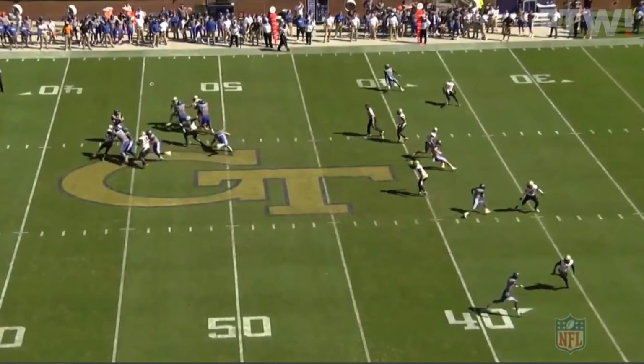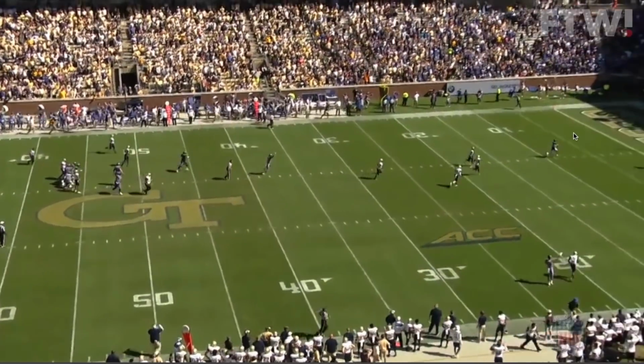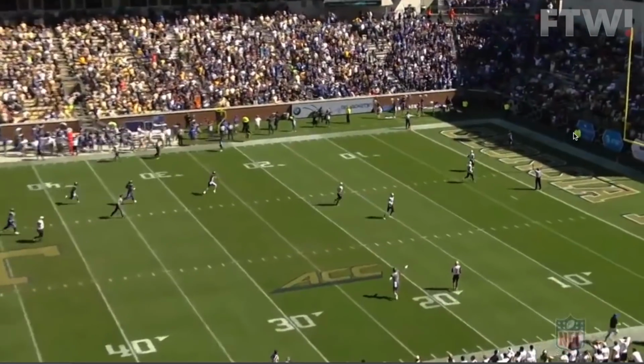We're going to see right here, he's loading up to make this throw, and this is actually the throw he's making. His receiver hasn't even made his break yet, and he already sees it opening. And he throws it in stride. The defender falls down, but it's still a perfect throw, and it leads to a touchdown.